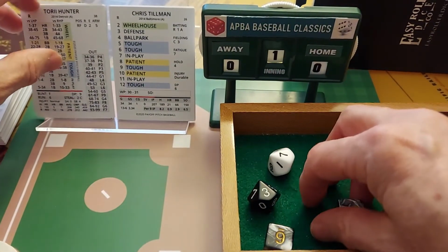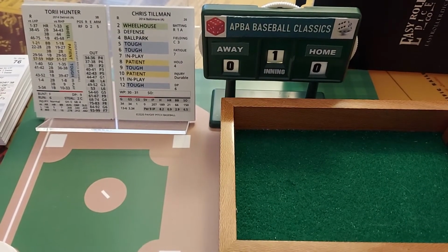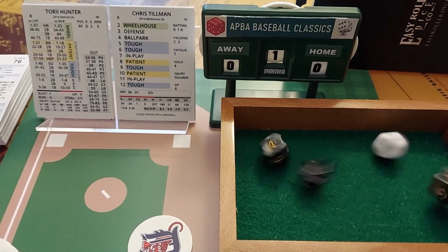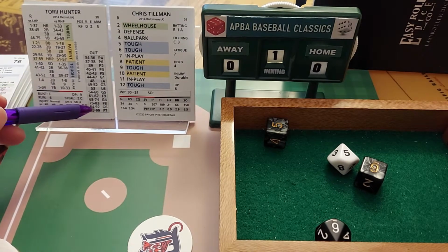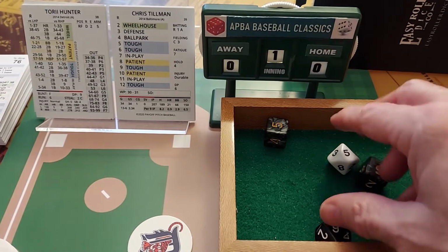Here's Torrey Hunter. Pitch to Hunter is a 11 in play. 65 is higher out of range. 65 is going to be a fly ball hit to right field. Nick Markakis is in right, and he puts it away. There's one down.